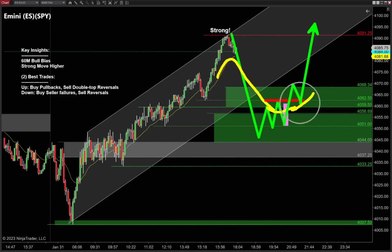I would love to get a failure into pullback combo, but most of the time when you trap in those bears like this, the thing's going to keep running higher, and the only real option you'll get is a really shallow pullback with a trap setup before we go back and retest the high.